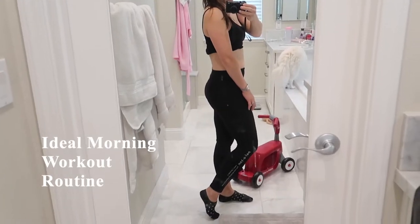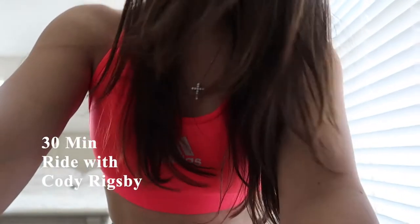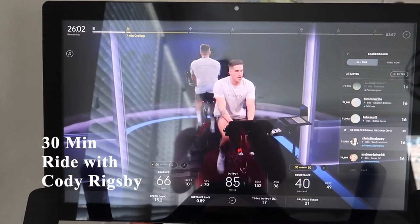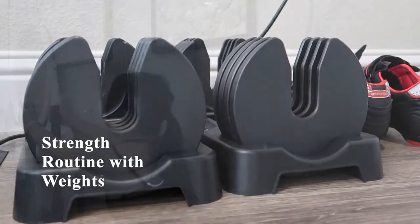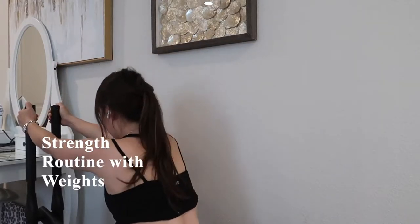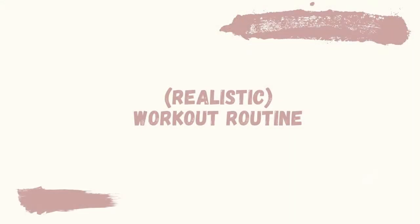An ideal morning workout routine for myself would start with a non-negotiable coffee, followed by a brisk 30-minute workout on the Peloton with none other than Cody Rigsby. It would be potentially followed with a 15-minute strength routine focusing on the arms, shoulders, and legs, and convenient adjustable weights. Okay, that's fine to set goals, but that is not what my typical morning looks like.